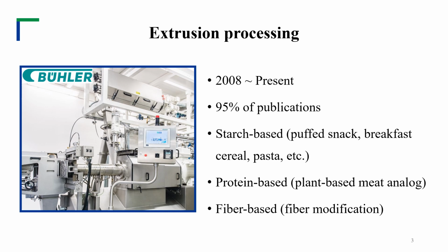For protein-based products, I mainly study plant-based meat analogs. I started plant-based meat analogs in 2015, and currently I am also working on them a lot. And the last one is fiber-based products, basically fiber modification by using extrusion processing. That is the topic we are going to talk about in detail today. That is one of the pretreatment processes I use for this project. So let me talk about my research from the next slide.